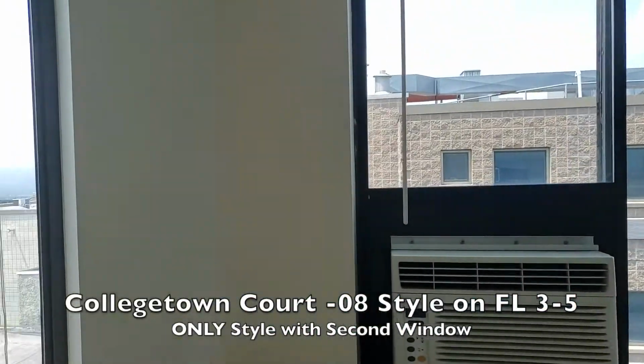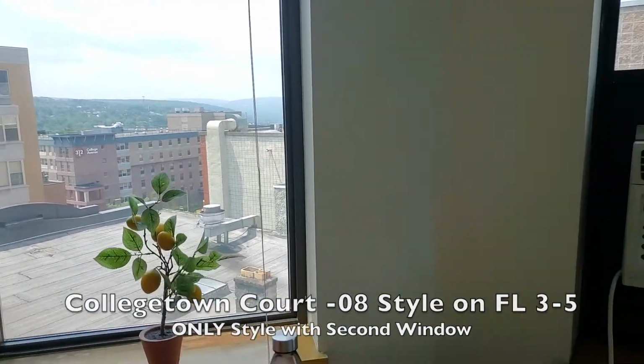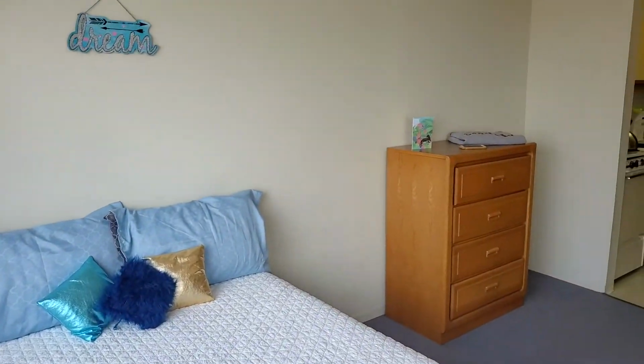We are right in the heart of Collegetown, so you do get some buildings. We're behind some of the buildings on College Avenue here on Dryden Road, but it's very bright. We get a ton of natural light. And again, this is a nice view for here in central Collegetown.